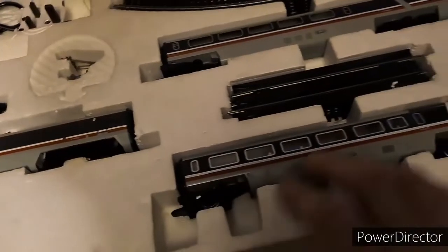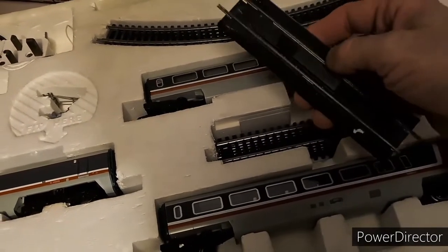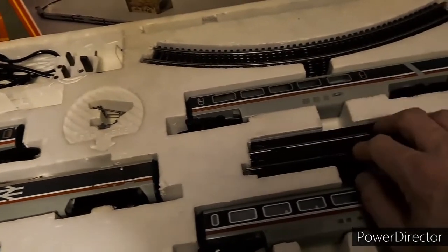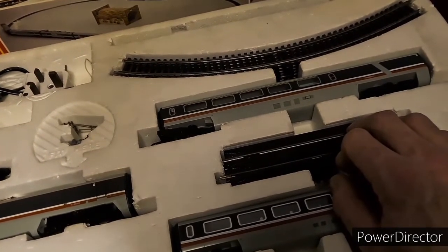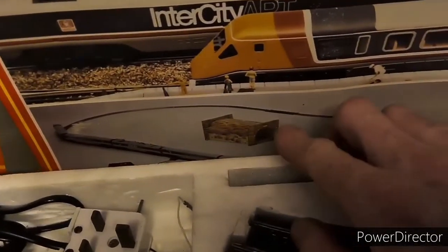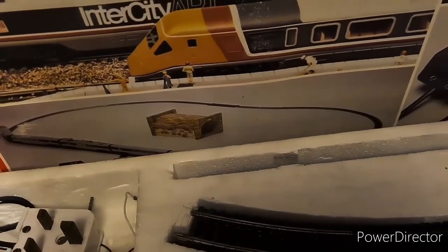The odd thing about this set is it comes with a decoupler. Now obviously anybody that knows these trains knows they clip together and you can't uncouple them. So why Hornby put this in the set, I don't know. They definitely did put it in the set, because if you look over here, you can just about see it there in the artwork. Strange. Very strange.